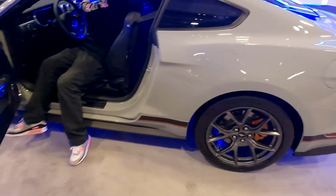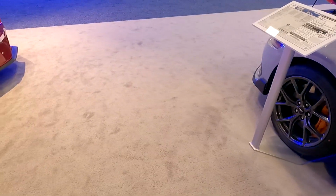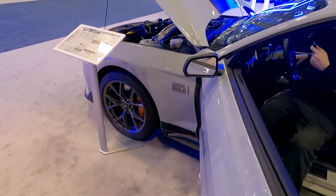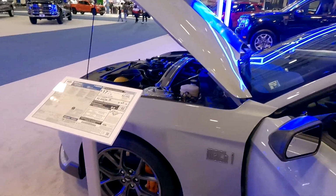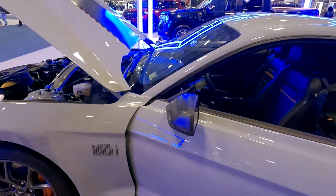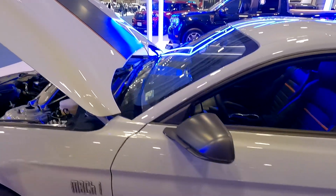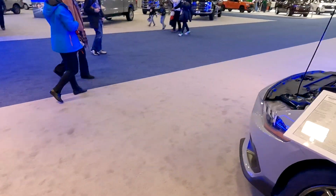This does look really, really nice though. And honestly, the more I see it, the more I'm really, really liking gray. It made a comeback over the past couple of years. Oh yeah, I started liking it on the Challengers.